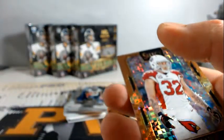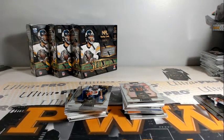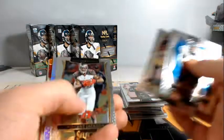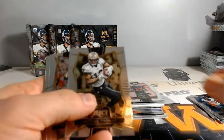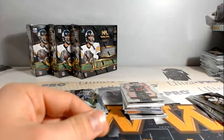Head out to Arizona, and guess what? Kip's got that one too. Kip, the ship has sailed and it's yours. Shannon Sharp Prism and a Carson Wentz Prism. Another Paxton Lynch Prism there for the Broncos.